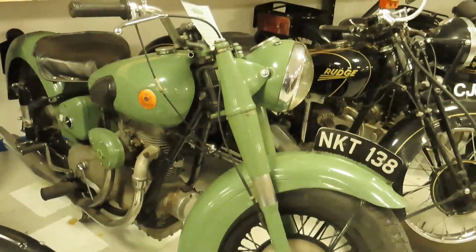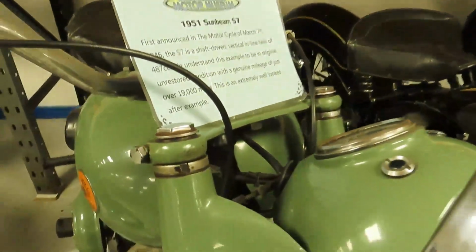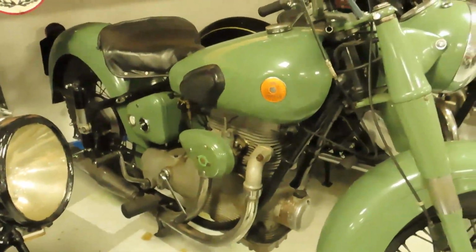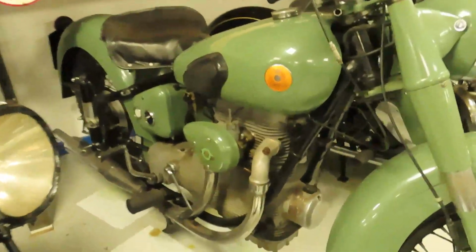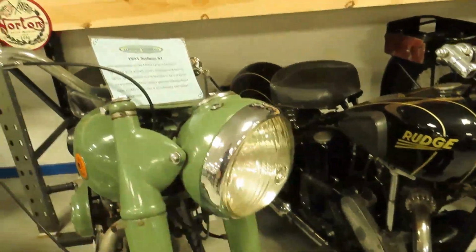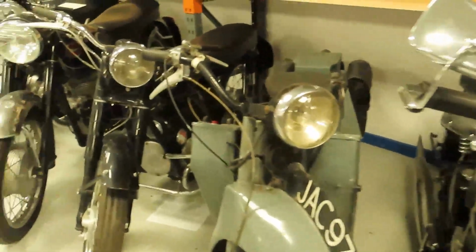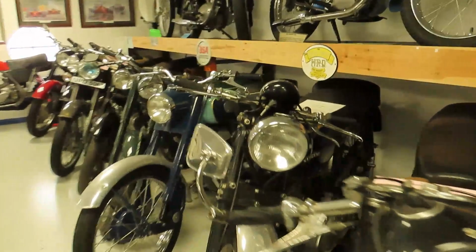A highlight of mine is this Sunbeam S7. This is a 1951 bike. These bikes are shaft driven, which is very interesting, not chain driven like most other bikes. It's very large, perhaps like a 500cc engine or something, which is very large indeed. Lovely lamp on the front as well. That is a handsome bike, isn't it? Beyond all the lovely Velocettes, the Velocette LE there, used by the police, and the lovely Vincent.